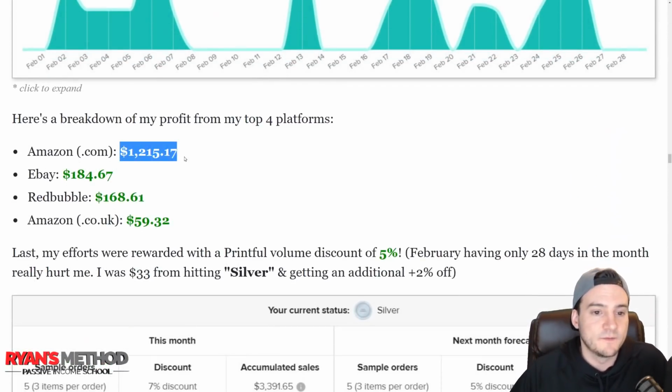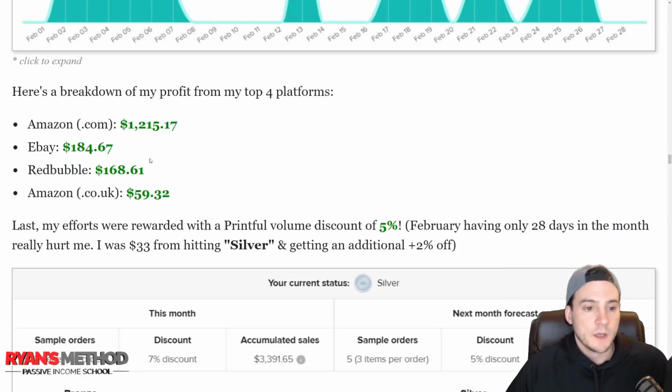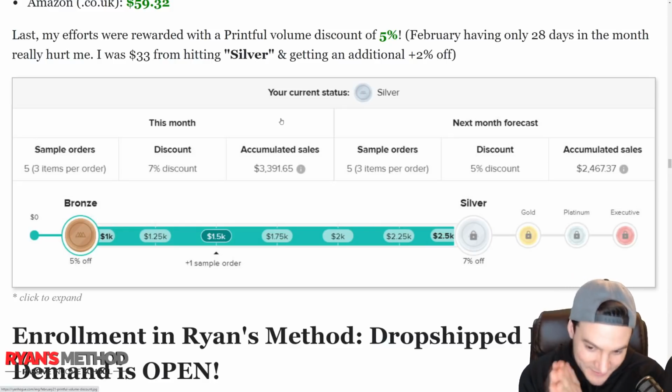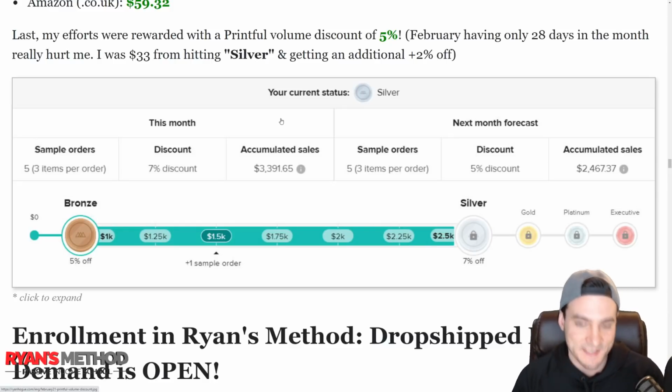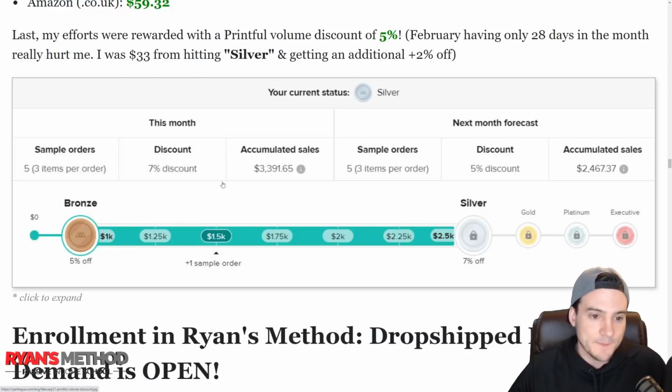So, breakdown of my profit from top 4 platforms. Amazon.com represented $1,215. This is profit. eBay $184, Redbubble $168, and Amazon.co.uk $59. And my volume discount from Printful in February, only having 28 days in the month, hurt me because I was $33 away from getting bumped up to that silver tier volume discount, which would have added an additional 2% off my sales fulfilled in the month of March. What are you going to do though? So I got 5% volume discount applied to my sales fulfilled by Printful in March.